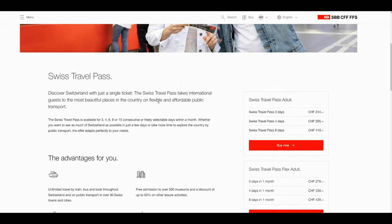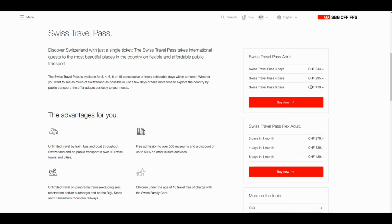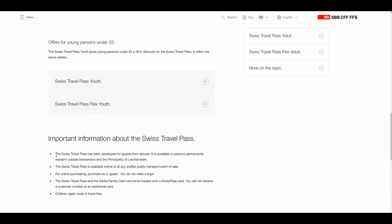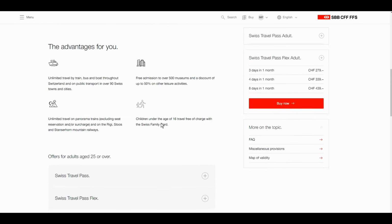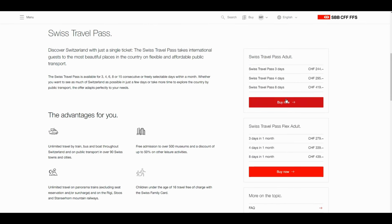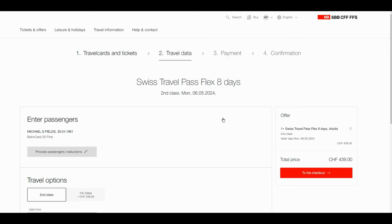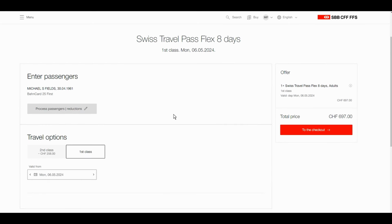The Swiss Travel Pass is what I used last time I went to Switzerland. And I liked it. It was probably a little bit of overkill. It did pay for itself, because I got discounts on the gondolas and some other things. And when you buy first class, you're going to see a bit more than what they're advertising there. So I think you said 8 days, which, looking at your itinerary, pretty much covers it. So go over there, click first class, and you're going to pay $697, add 10% to that. So add $70 to that. It's a little over $750 for you.